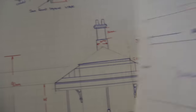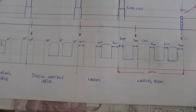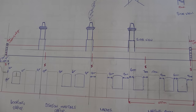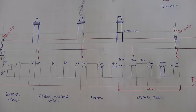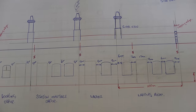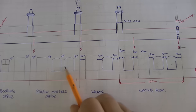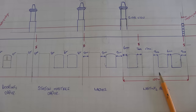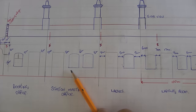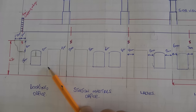So we'll just flip the page over and we can have a look at what I've been up to regarding designing the building. As you can see, we've used the doors and the windows to space out the four rooms that we have here. So we have the waiting room, the ladies, station master's office, and the booking office.